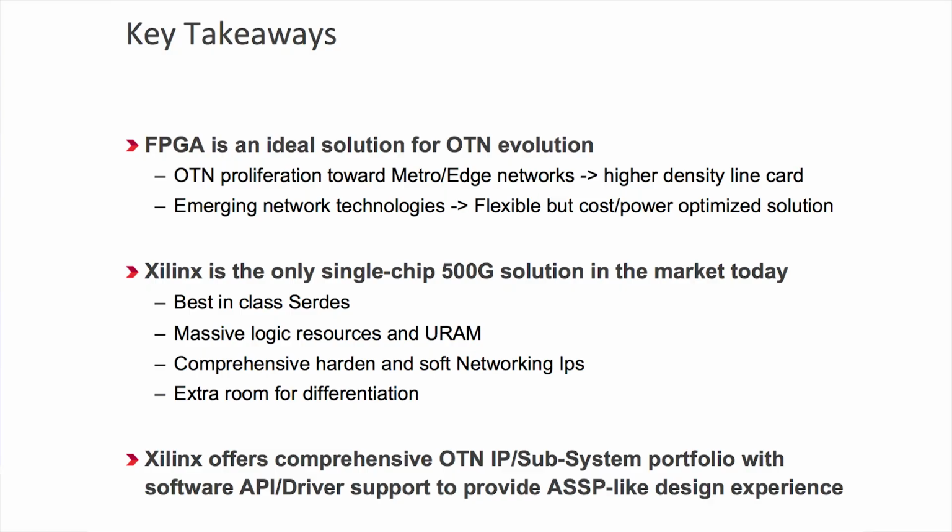Here are just some key takeaways. FPGA is ideal for OTN. ASSP vendors, as a lot of you know, ASSP offerings are getting smaller and smaller. You can only get it from probably one vendor right now, but with FPGA, we are going to stay. We are offering a platform not only for OTN but for all the other applications. It's amazing that FPGA has grown so big that we can support 500 gig with 144 33 gig capable IOs, and this is something you should keep in mind.